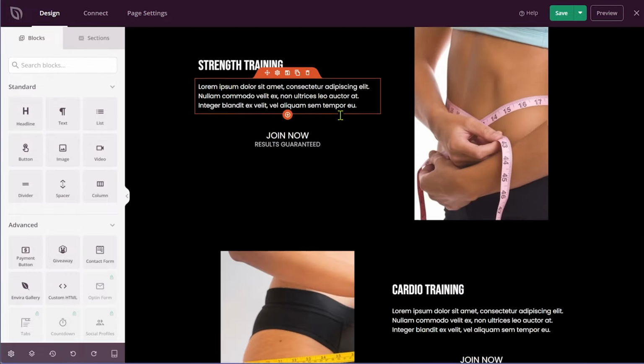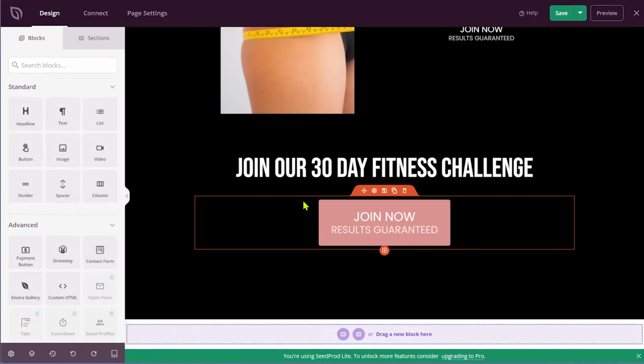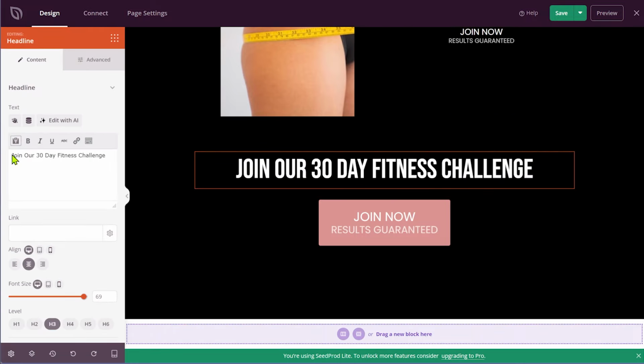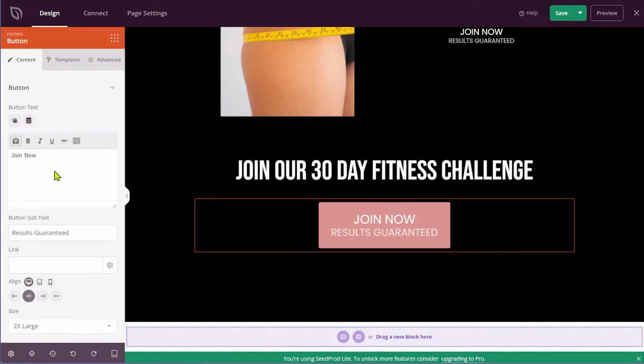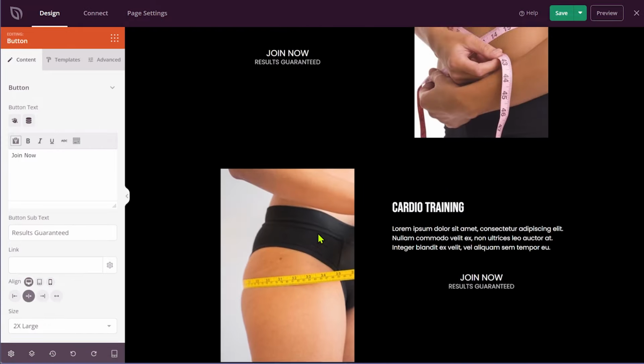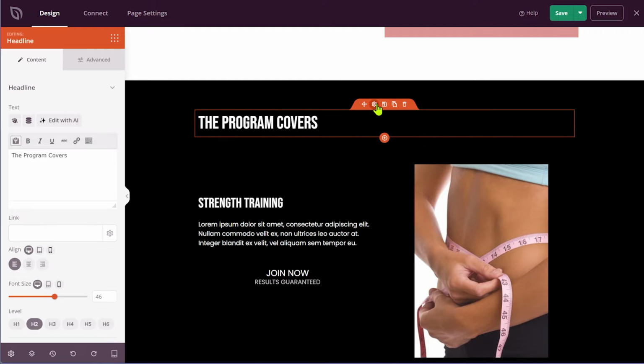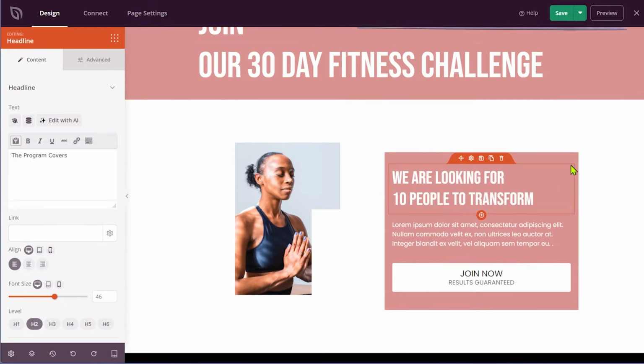You have complete customizability. So similar to how I showed in the block editor, all you have to do is click things around, change them. So if I click here, now I can change the text here. Click here, change the text on the button. The interface is quite simple and I can move things around if I want to. So if I want to change things around, let's say this program covers, I can drag it, change the options, and I want to change this.